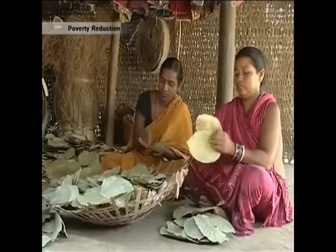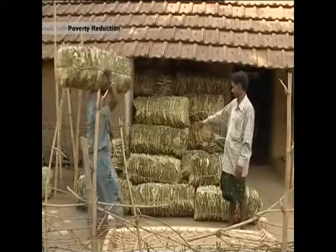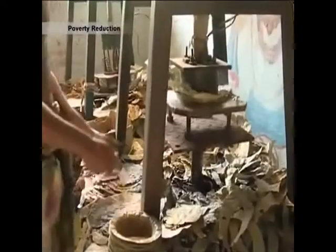Even these women now earn more. They sit stitching leaves with fine sticks and selling them to village level traders. These stitched leaves pass through a chain of traders and are finally pressed into plates and bowls.